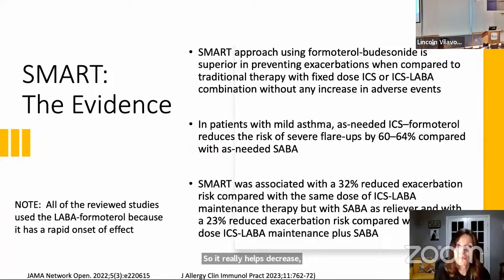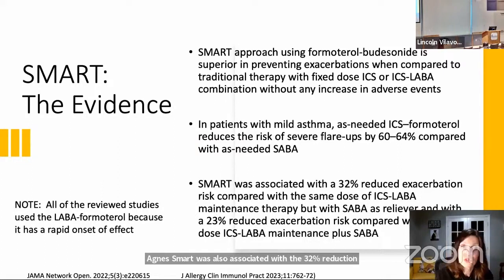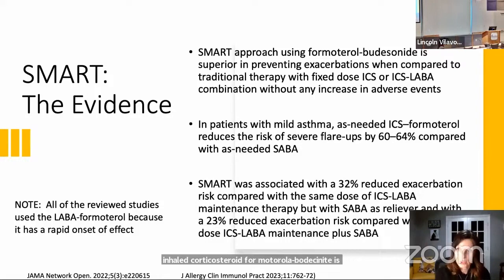Looking at the evidence, the SMART approach using formoterol budesonide is superior. In patients with mild asthma, as-needed inhaled corticosteroid formoterol was shown to reduce the risk of severe flare-ups by 60 to 64% compared to as-needed short-acting beta agonists. SMART was also associated with a 32% reduction of exacerbation compared to the same dose of inhaled corticosteroid LABA maintenance therapy using a short-acting beta agonist for reliever, and a 23% reduction compared to the inhaled corticosteroid long-acting beta agonist plus short-acting beta agonists. So with all of this evidence, the bottom line is inhaled corticosteroid formoterol budesonide is superior in preventing exacerbation, which is shown in clinical trials.